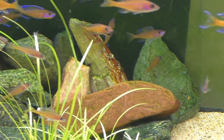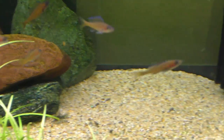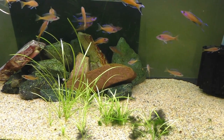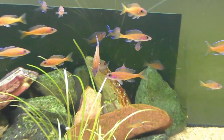And then you have, there's three generations in here. Here's the one before that. So super small spawns. These are spread across two tanks, so my numbers are slowly increasing. My goal is to get about 200 of them and then put them in a large tank and just watch them school around. So I don't sell them.